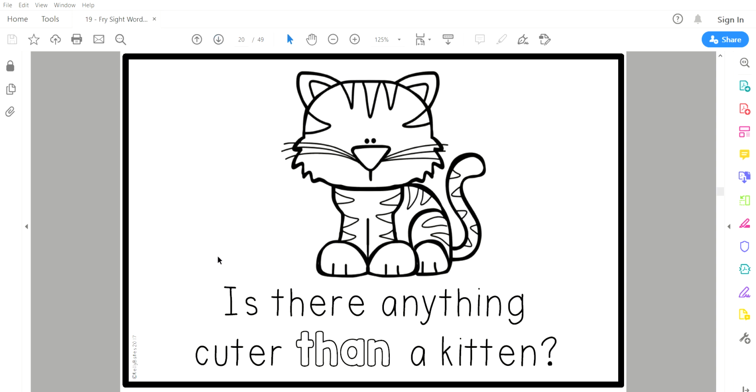Read after me. Is there anything cuter than a kitten? Circle the sight word van. This time we're going to spell and sound out the word van. We'll begin with spelling. Ready? Begin. T-H-A-N. Van. Now let's sound out. An. Van. Well done. Nice reading today.